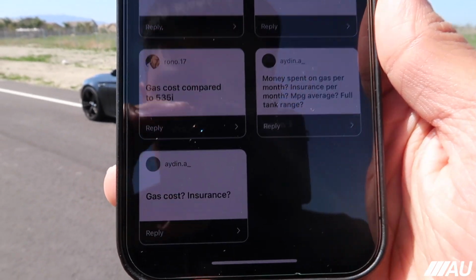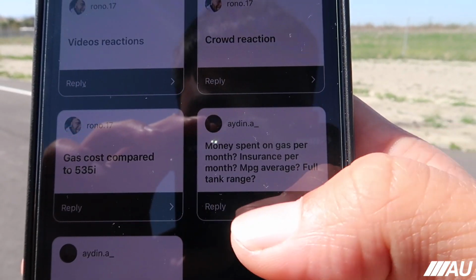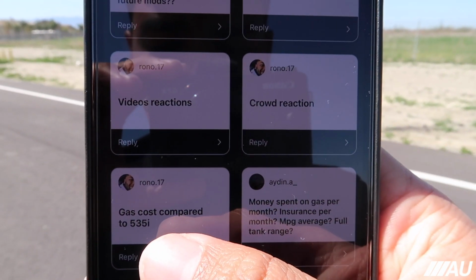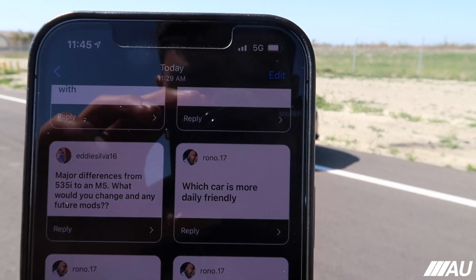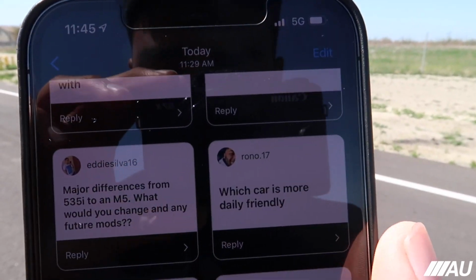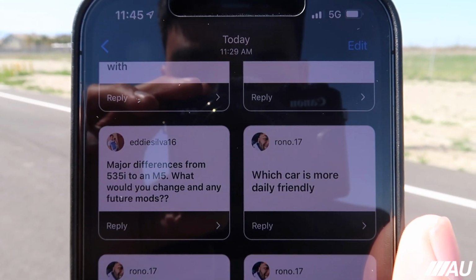Here are the questions, by the way, guys. You guys can see gas cost, insurance, money spent on gas, insurance per month, monthly average gas cost, crowd reaction. Not really a question, Rano. Which car is more daily friendly? Now here, major differences from a 535 to an M5. What would you change, any future mods?